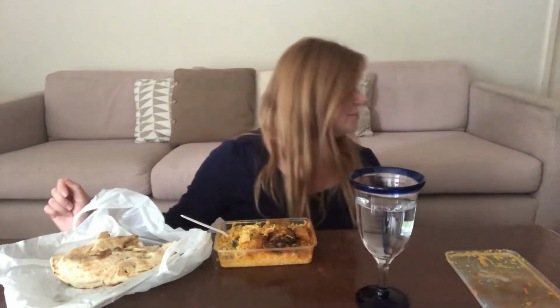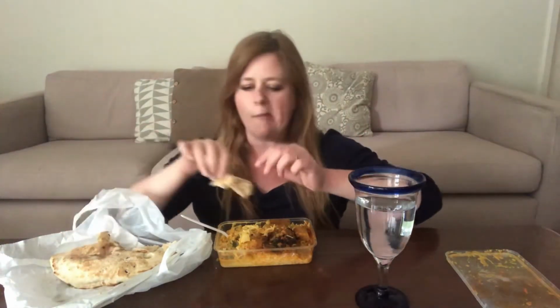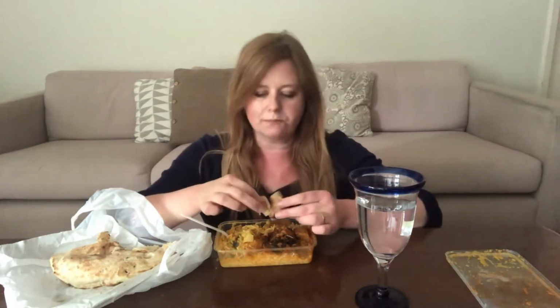Just getting more comfy. Bob's cranky at me because I took a hair elastic off him that he's trying to eat. It's a glamorous life.